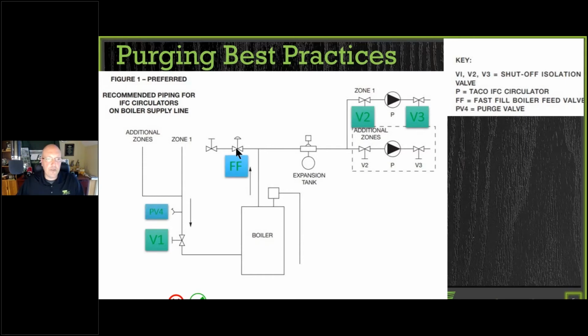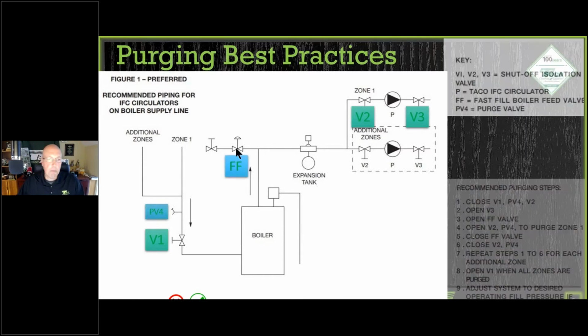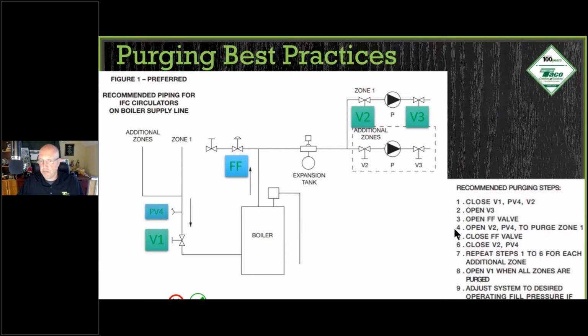We have our fast fill, our PRV here, right? So the steps: close valve 1, PV1, PV4, and valve 2. Okay. So we want to make sure we close a couple of valves, make sure we're isolated here for a second. Let's close off any of our additional valves and only purge one zone at a time. If you have multiple zones in your system itself, do one zone at a time and get all the air out of that loop before you move on to the next one.